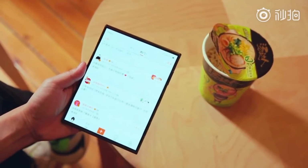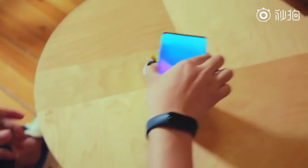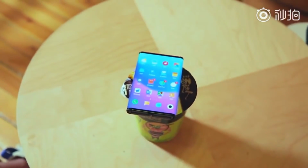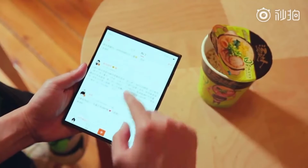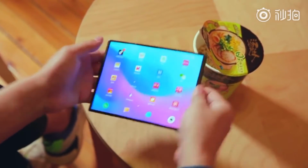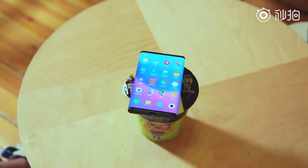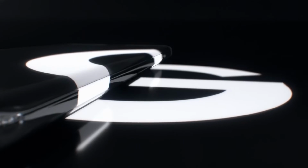It's going to be about half the price of the Samsung Galaxy Fold and of the Huawei Mate X, which is pretty awesome. So this will be around $1,000. The flexible screen is going to be developed by Visionox, and it looks like it's going to be running Xiaomi's UI. So I'm really excited for this one because it's definitely affordable.